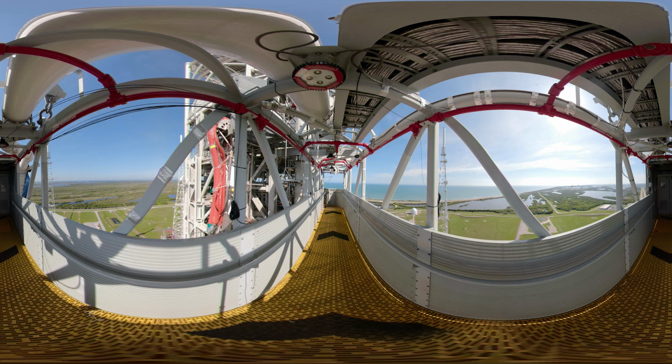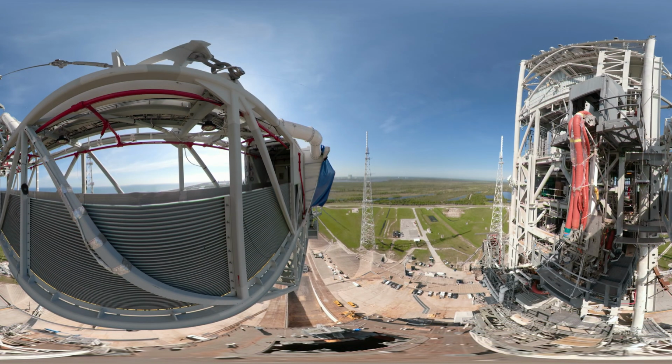Once the rocket rolls out here, there should only be about a week of work before we're ready to launch. When we get to launch day, there's a ton of work being done both here and in the Launch Control Center to actually fly this thing into space. Let's head up and have a closer look at the tower. If you're afraid of heights, don't look down.